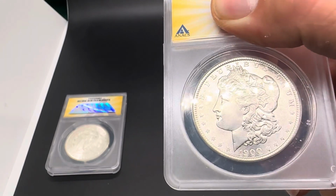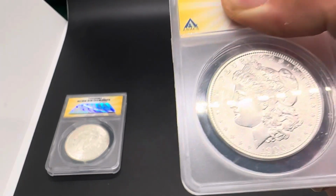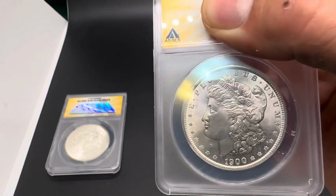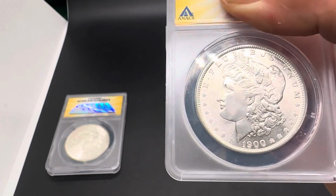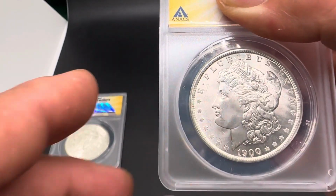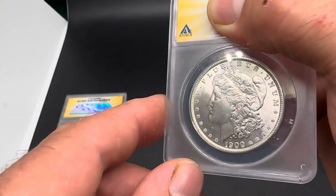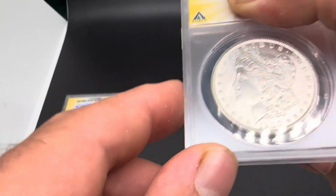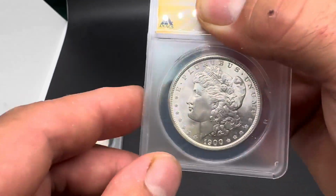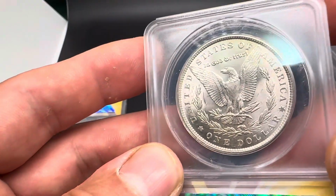Next up, we got a 1900 Morgan Philly. This was in an ICG holder, 65. PCGS, they called this altered surfaces. Again, the coin's very clean. It does have almost kind of a flat look across the face, so maybe that's what PCGS was seeing. These later date Philly mints are often like this, so that could be just how it was minted.